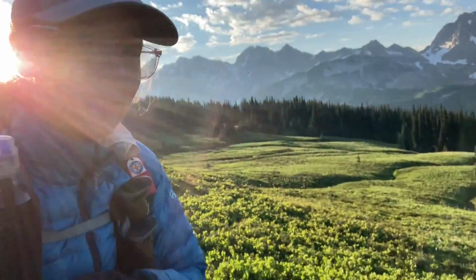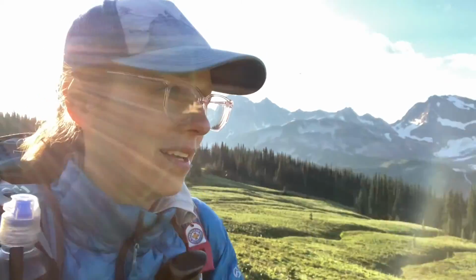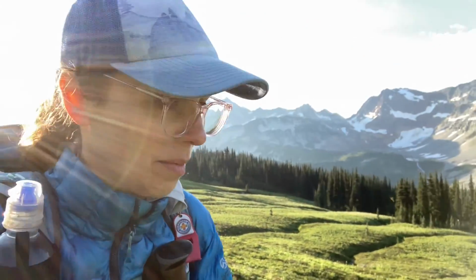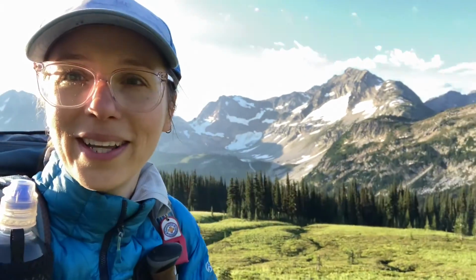Good morning from day two. I just left camp. Just camped down there. I'm getting attacked by mosquitoes already. Camped just below Cloudy Pass. Designated camp spots with a pit toilet as well. But yeah, just making my way up to Cloudy Pass this morning.